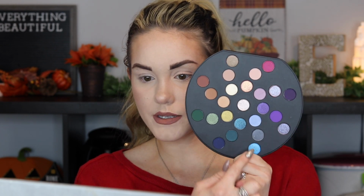You can see lots of nice purples, the dark rich, and then some brighter. You have blue, again navy, but some pops of bright. You have green, there's pink up here, and then there's the everyday kind of neutral. So I honestly am really loving how much this palette comes with.